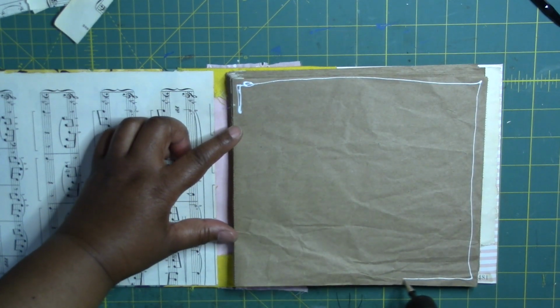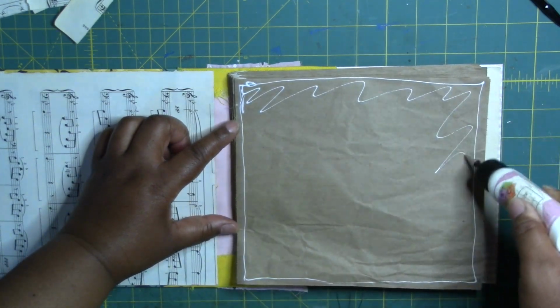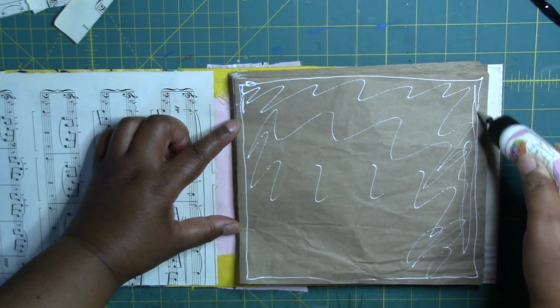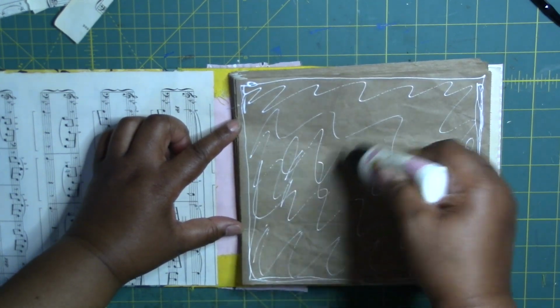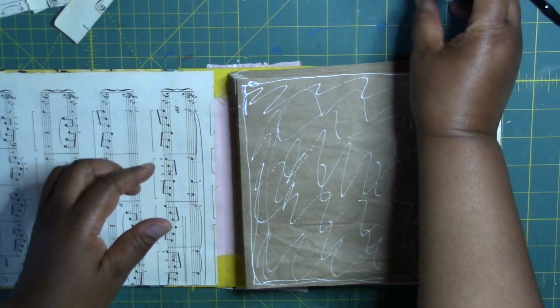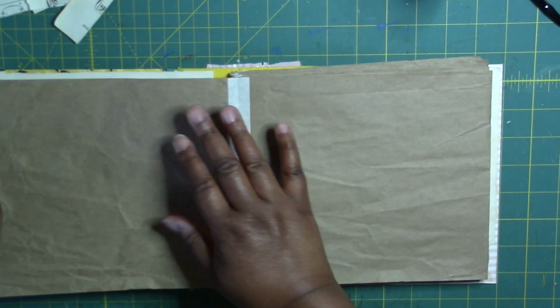I'm hoping this will work out because I have not tested it. I have no idea if this is going to work for this accordion book, the way I'm doing it right now, gluing it down. It's just a vision that I see, and it should work. It should work. So let's see.